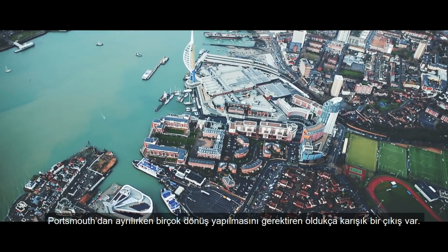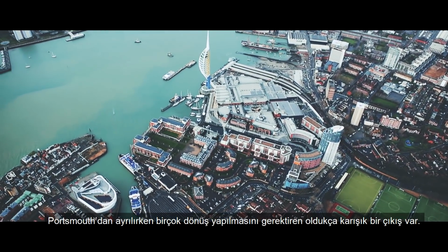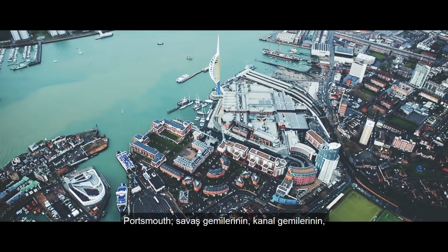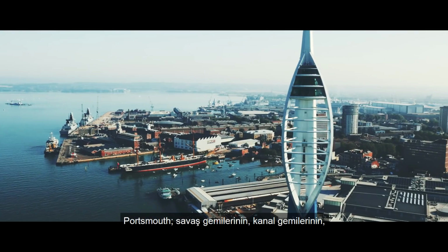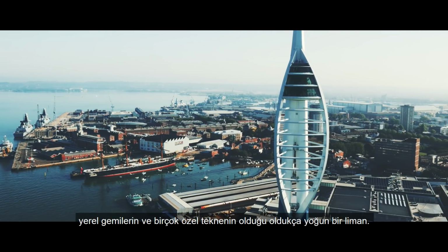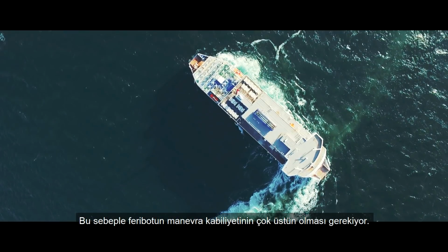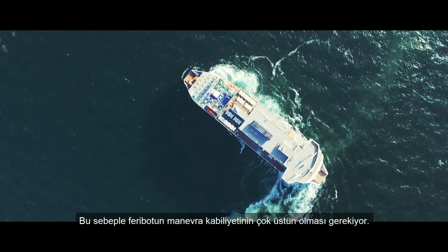The route of the ferry from Portsmouth to Fishbourne is not a simple straight line. It's quite a complicated exit from Portsmouth with a number of turns to come out of the harbour. Portsmouth is a very busy port as well, with the Royal Naval ships. There are other cross-channel ferries, local ferries and a lot of leisure craft. So the vessel has to be very, very manoeuvrable.